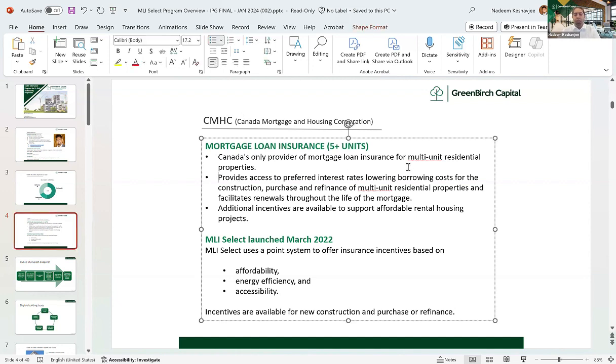And what it does is there's definitely a much lower interest rate that you can get, significantly lower, anywhere from 1 to 1.5% lower interest rate for using CMHC versus not. So it's a very significant difference there. And then there's a lot of additional incentives available. And in general, historically, CMHC used to provide up to 85% loan to value and up to 40-year amortizations.